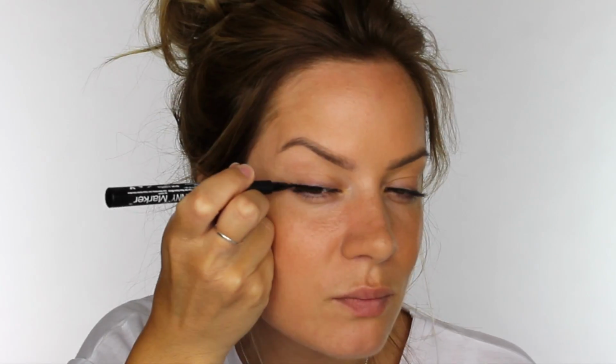For eyeliner, I'm just using this for ease. It's the NYX Super Skinny Marker. And I'm just going to apply this to the outer half of my eyelid. On the inner half of the lid, I just press it right into the lash line and then just make it a tiny bit thicker as it comes out. Now I just create the tiniest little wing.